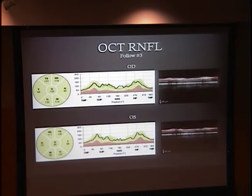Although we don't have a true baseline for his left eye OCT RNFL, we can compare it to his right eye, which has been stable throughout his course. And the average thickness for his right eye was 102 compared to 95 in his left eye, which suggests that there may be an additional thinning instead of just returning to his baseline.